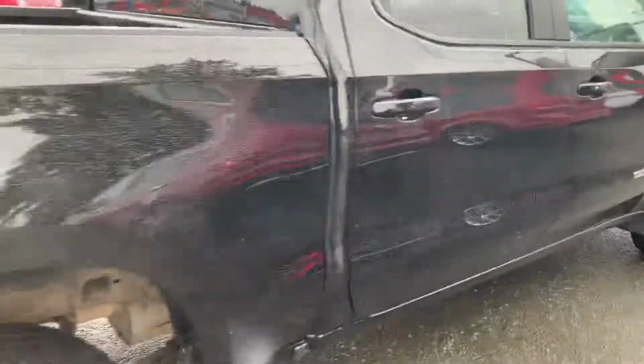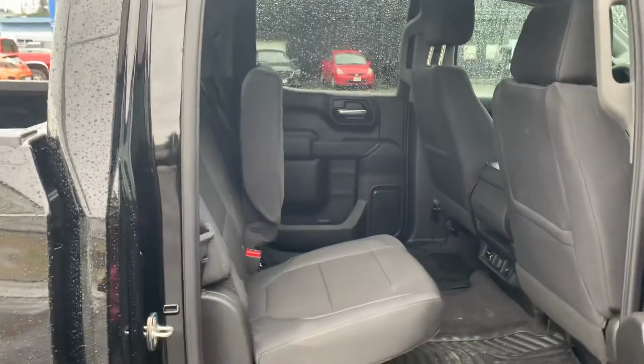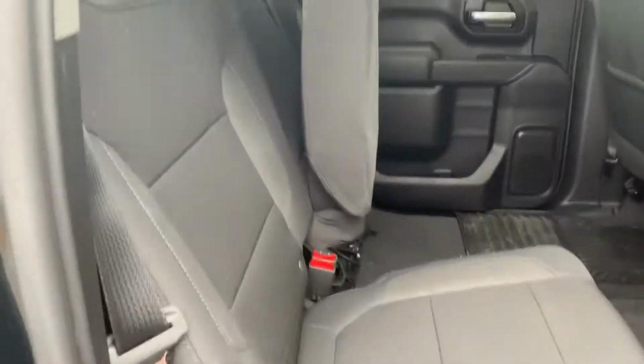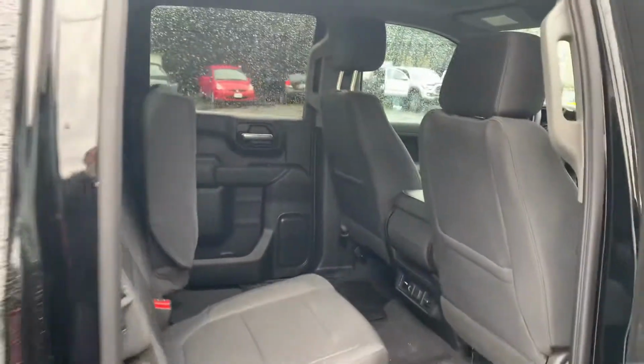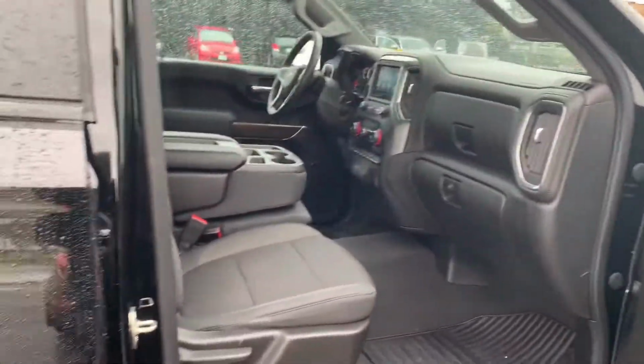Silverado. Like I said, it's a true north. Sharp, sharp truck. And that's the other side. You know what? This one, you got one seat you got to fold up. But lots of room in your new truck. And over here. Looks a lot like the other side, which is great. It's got a seat that's comfortable, I'm sure.